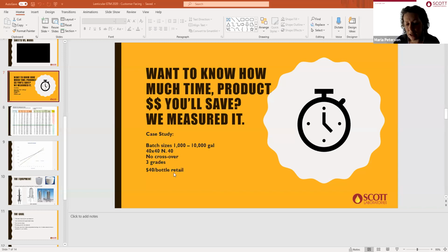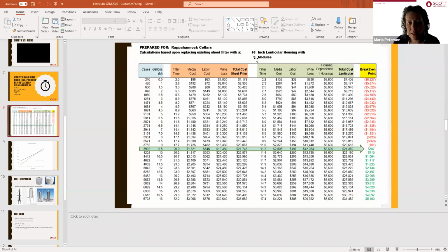The average bottle price retail is $40. So we made a little, and I called them Rappahannock Cellars because it's a really cool name of a winery in Virginia, but it's not them.